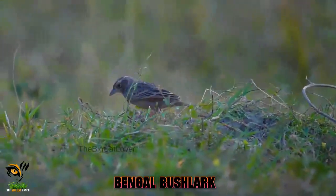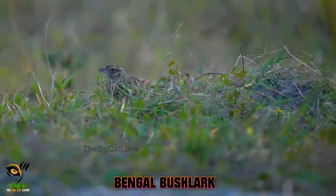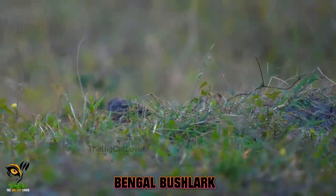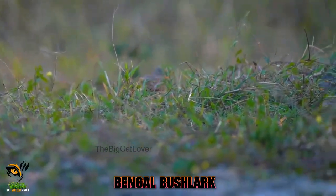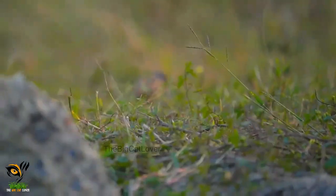Next, we came across the Bengal bushlark, a small, stocky, brown terrestrial bird with a relatively short tail. Note the stout bill with a slightly down-curved upper edge, also the streaky back, speckled chest, buffy pale underparts, and rufous panel in the wing.